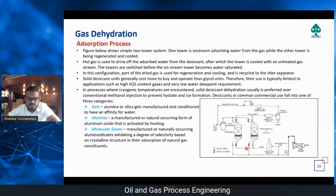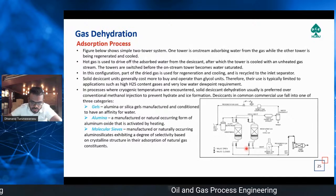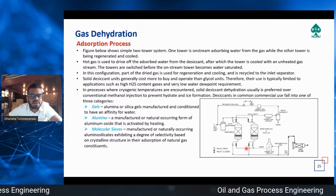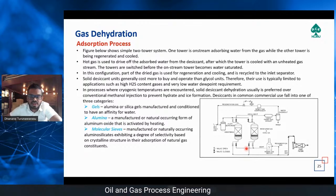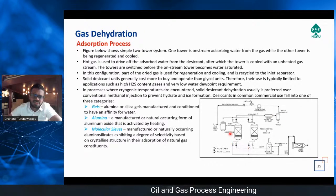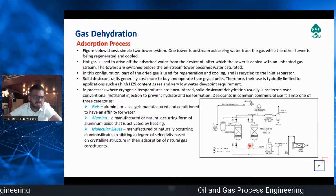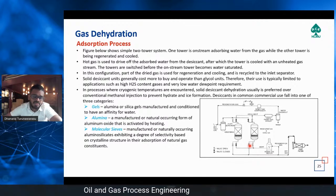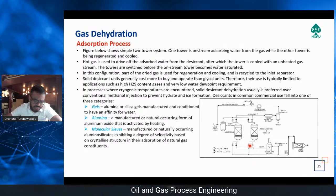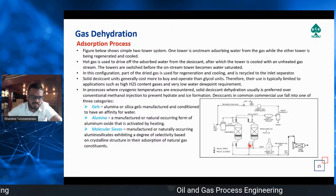Okay, adsorption. It uses solid desiccants to remove water, and as compared to liquid desiccant, solid desiccants have higher efficiency, or can meet a tighter spec for water in gas requirement. This process is very commonly used in cryogenic processes, whereby we are looking at very low, sub-zero temperatures. In that case, we need to remove the water to meet a very, very tight spec in order to avoid any freeze-out of water and also hydrate formation, right?